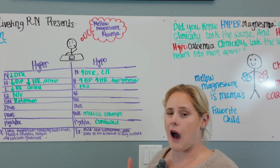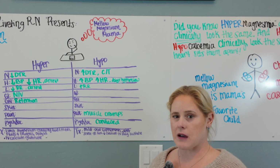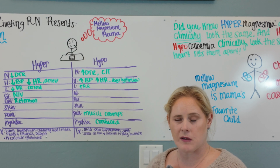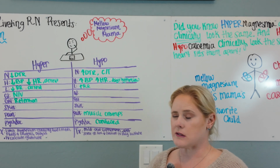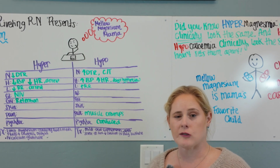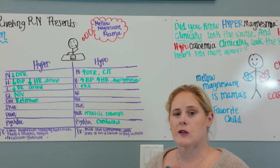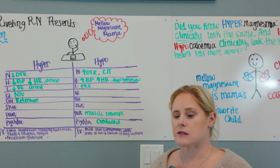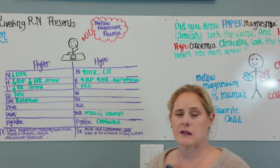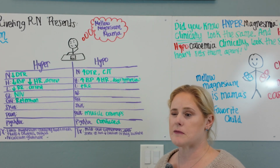Now let's talk about hypomagnesemia. You can be hypomagnesemic because you're in a starved state. You're not taking in enough magnesium-containing nutrients. You're not taking in supplements. Maybe there's something wrong with your GI tract and you're not absorbing that nutrient very well. Or maybe you're on TPN and lipids and that IV nutrition is just not giving you enough magnesium. So that can be why you can have low magnesium.